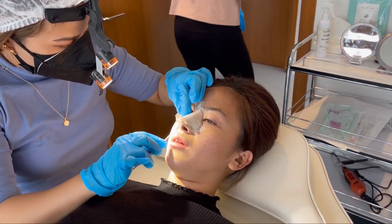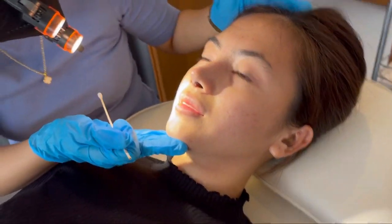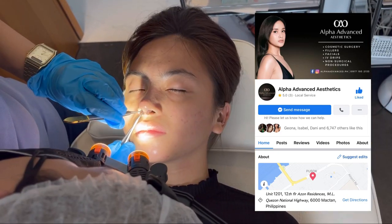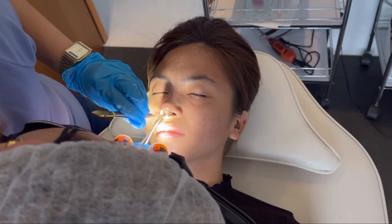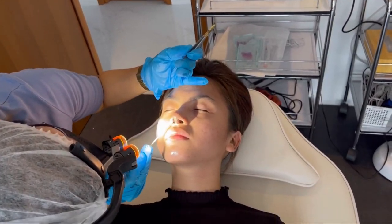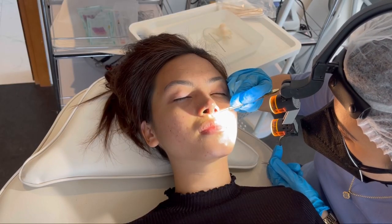I had my surgery done at Beauty Central, which is located at Minglanilla, Cebu. But since I am from Lapu-Lapu City, I decided to get my stitches removed here in their second branch, Alpha Advanced Aesthetics. I also really want to grab this chance to thank my doctors, the great minds behind Beauty Central and Alpha Advanced. My surgeon, Dr. Charles Larino, and his wife, Dr. Geona Macrohon, who is a doctor of aesthetics. Both of them have been very kind and accommodating throughout the entire process, and I am so grateful.